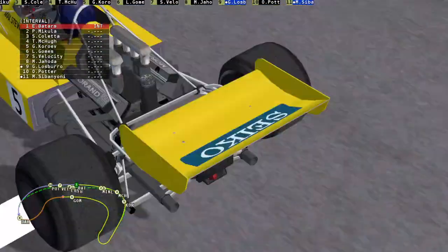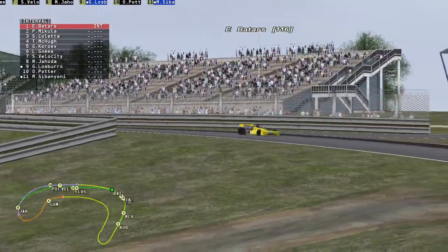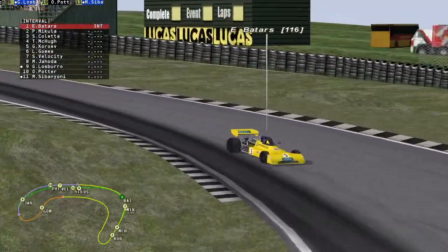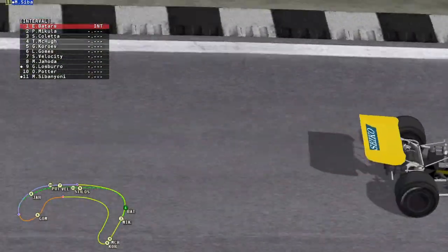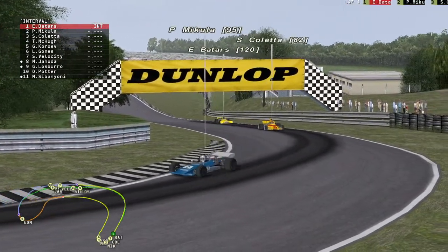So I'm just gonna put my dinner in the microwave so I can commentate and eat at the same time, because I have a feeling after this race I am going to be famished. This is gonna be exciting, I can already tell.